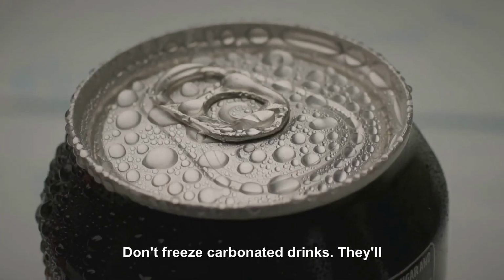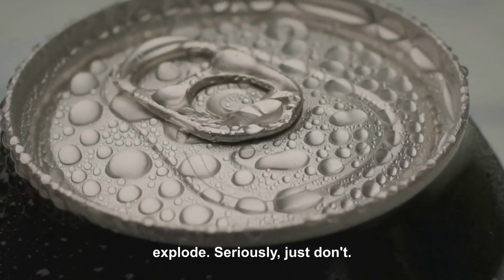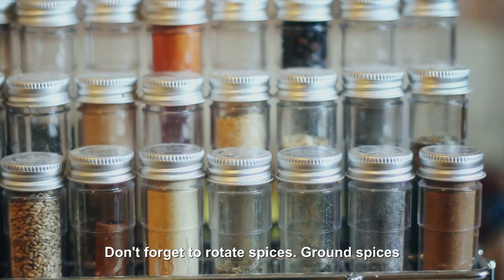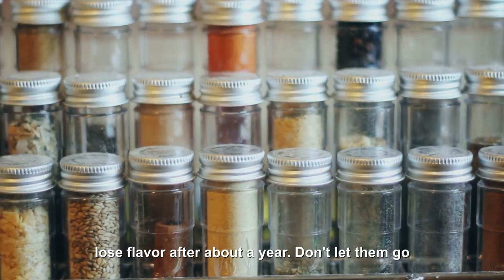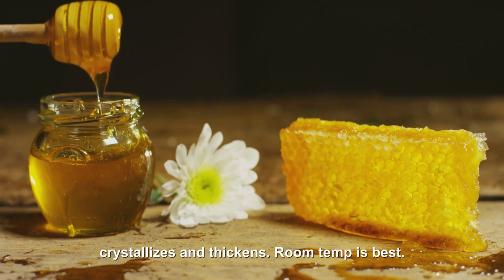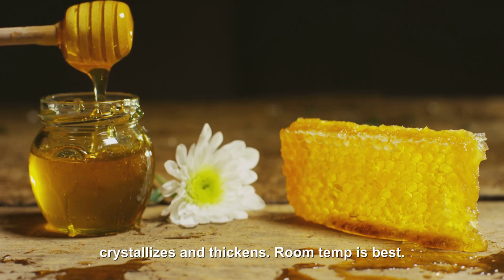9. Don't freeze carbonated drinks, they'll explode. Seriously, just don't. 10. Don't forget to rotate spices. Ground spices lose flavor after about a year. Don't let them go stale. 11. Don't store honey in the fridge. It crystallizes and thickens. Room temp is best.